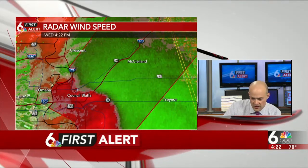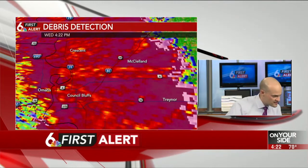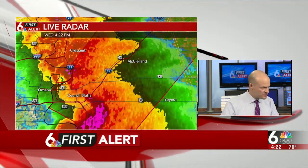Right on the north edge. If we look, no significant debris signature, which is good news. This is a radar indicated tornado, so nothing confirmed on the ground. And it will continue to move to the northeast.